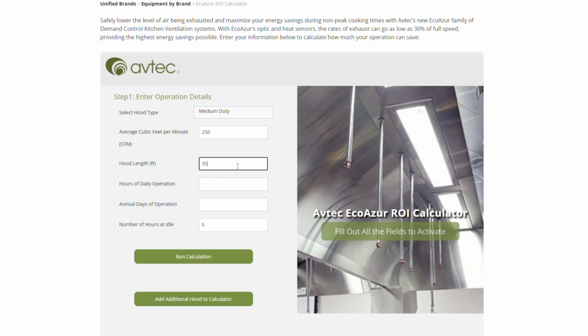Hood length, for our example, we use 35 feet. Operating the hood 12 hours a day, serving lunch and dinner. Annual days of operation, we will use 360. Number of hours at idle, we will use 8.